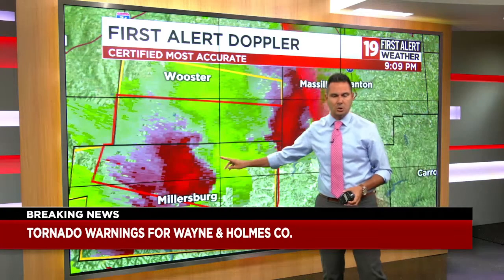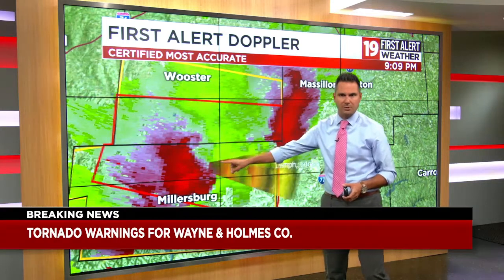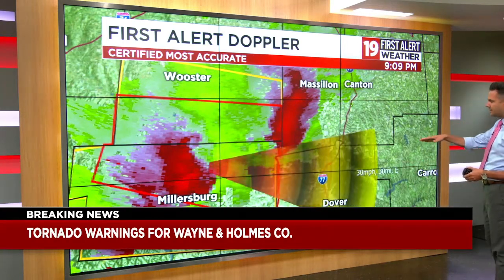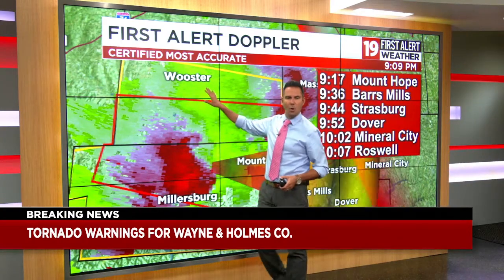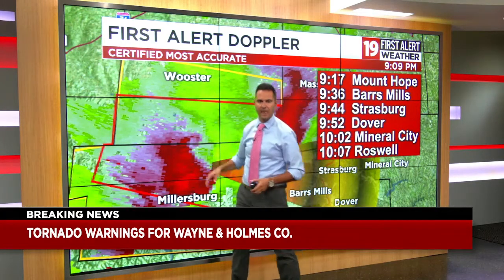Let's go ahead and do a track here, Sam, on the middle and the most dangerous part of this storm, where our rotation most likely is. And again, this storm is moving off to the east, a little south of east at about 30 miles per hour. There's the town of Worcester. Worcester, you guys are fine, no issues. It's south of Worcester. That's where the issue is.